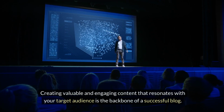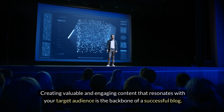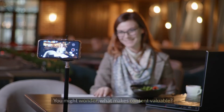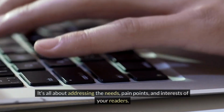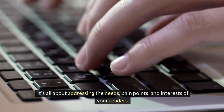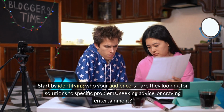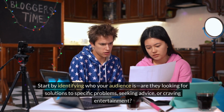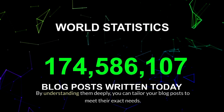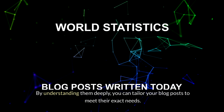Creating valuable and engaging content that resonates with your target audience is the backbone of a successful blog. You might wonder what makes content valuable. It's all about addressing the needs, pain points, and interests of your readers. Start by identifying who your audience is. Are they looking for solutions to specific problems, seeking advice, or craving entertainment? By understanding them deeply, you can tailor your blog posts to meet their exact needs.